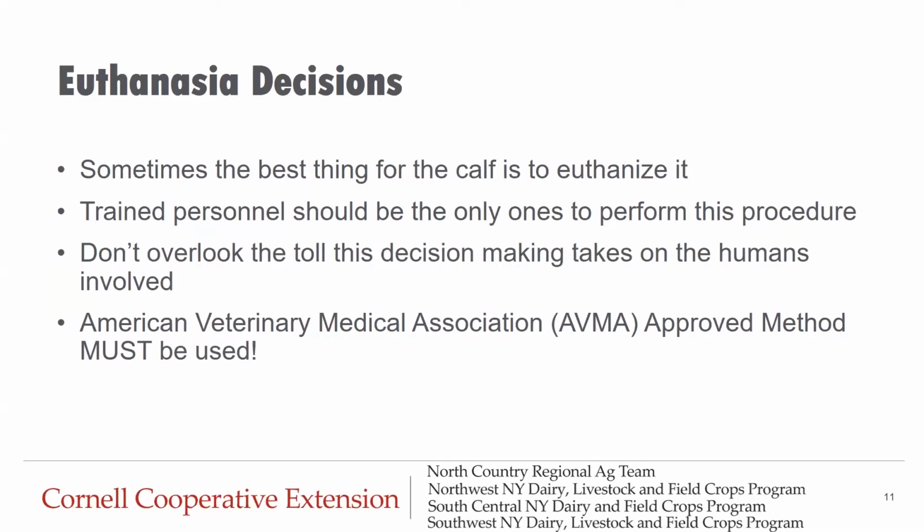When faced with emergency situations, it should be acknowledged that sometimes the best thing for the calf is to perform euthanasia. When this occurs, only trained personnel should make that decision and carry out the procedure. It's important to not overlook the stress and the toll that this does take on humans involved with the euthanasia procedure. And finally, euthanasia should be timely and must be done with an AVMA-approved method or a method in accordance with regulations specific to your country if you're outside of the United States. If you're unsure of what method to use, please consult your veterinarian.